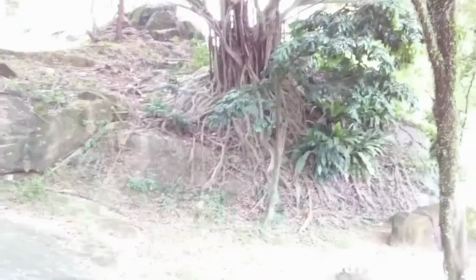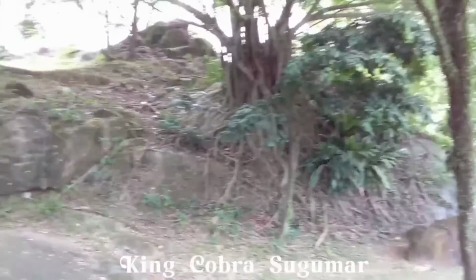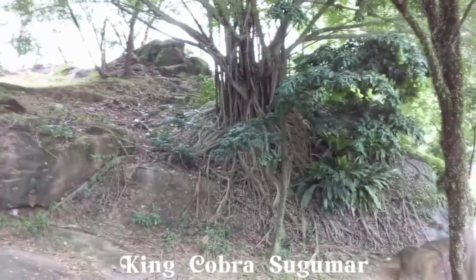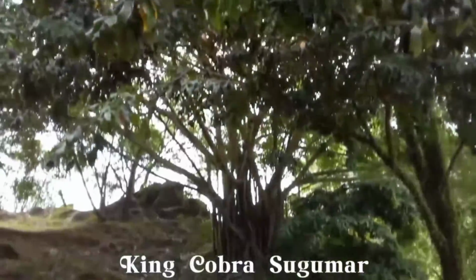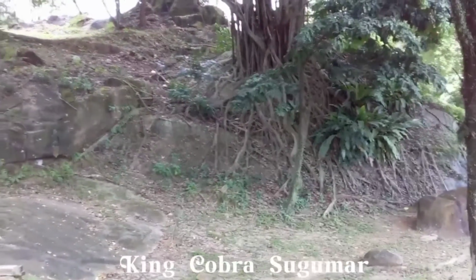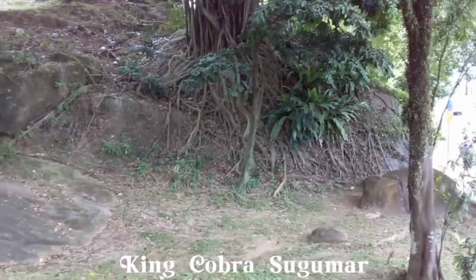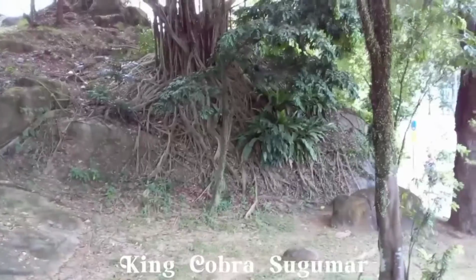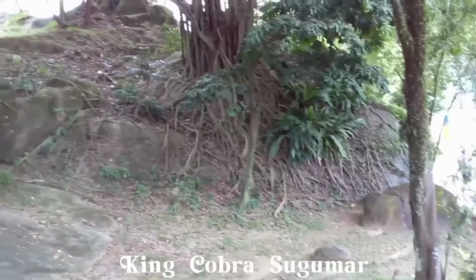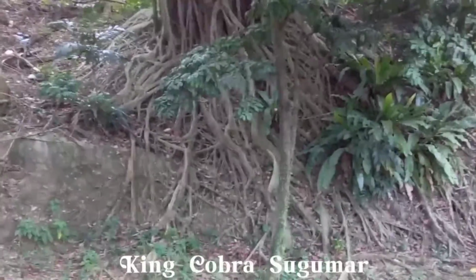The rocks down here are pretty huge. You see the tree? You look at the roots of this tree. Can you see now? Like the formation of the rocks, and the tree has just grown on it all these years, many years. And you look at the roots. They are stuck to these rocks. It's very difficult to separate them. This is nature. Look at the rocks and the roots of this tree. So many roots. They are all stuck to the rocks.